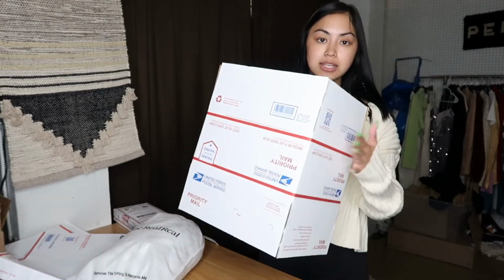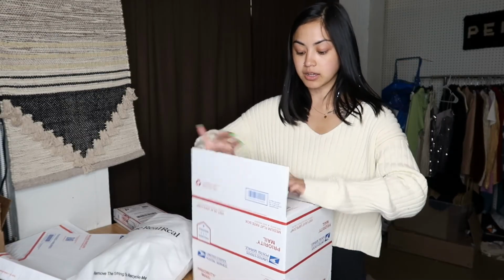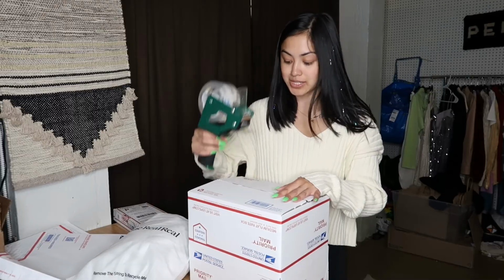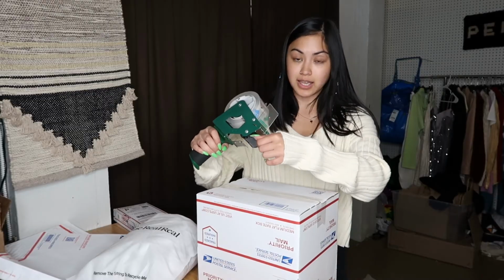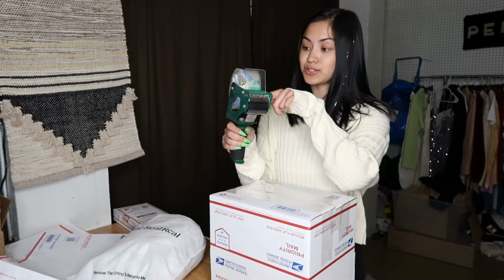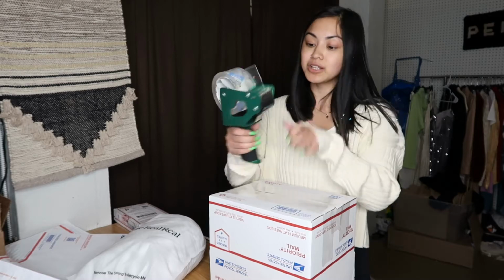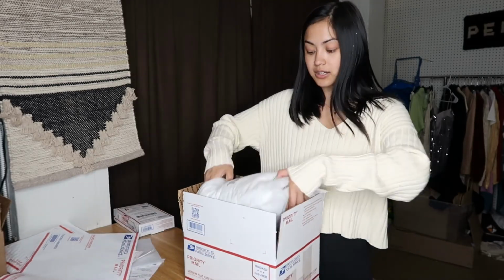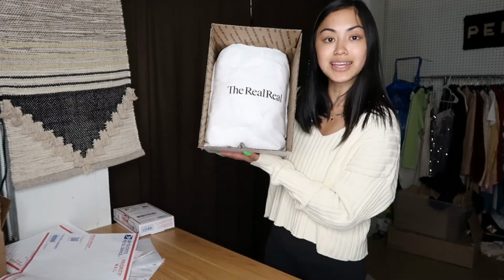I'm going to use this medium flat rate box. I'm going to tape her up with my tape gun. This is another time saver for sure. It really streamlines the shipping process. It's a little bit loud, but it's a lot faster than having to find the edge of the tape, pull it off, and cut off pieces. I'm just going to stick this in here. It looks like that. It's a perfect fit, and it's ready for a label.